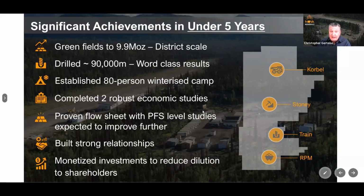We've established a camp, a fully winterized 80-person camp with all the facilities. That's a big one. We committed early on to that, and it has enabled us to operate at a very low cost, not having to mobilize and demobilize every year.